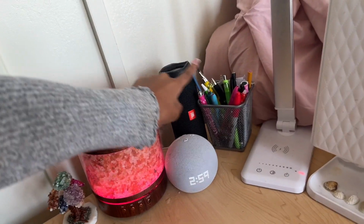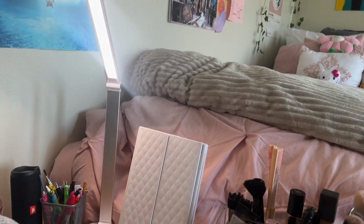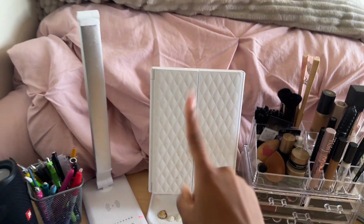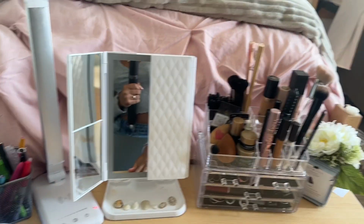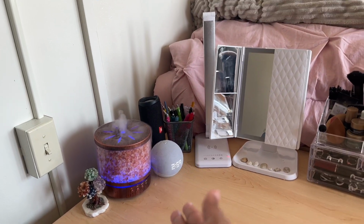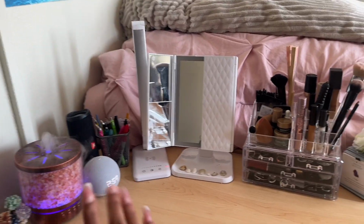Then we have my speaker, my pencils. This is my little lamp. It gets real bright. You can adjust the settings, like you see, you can make it more dim, more bright. And then I have another mirror. Here is a computer, Acer Nitro. Alexa, stop. Why is she activating without me? Did I say her name, guys? I actually might have, so let me stop.